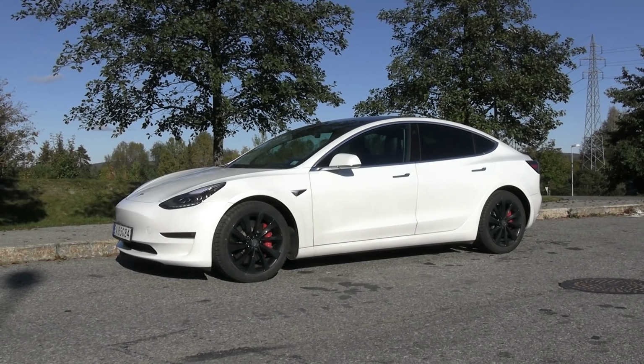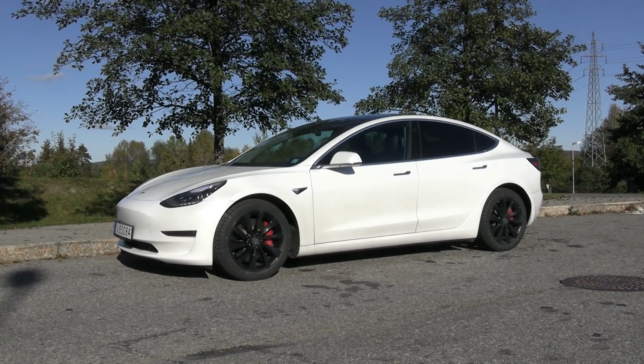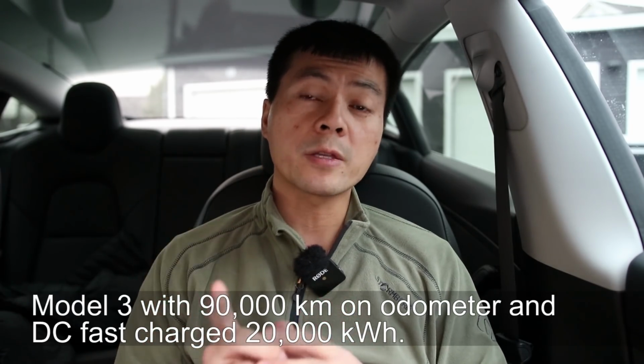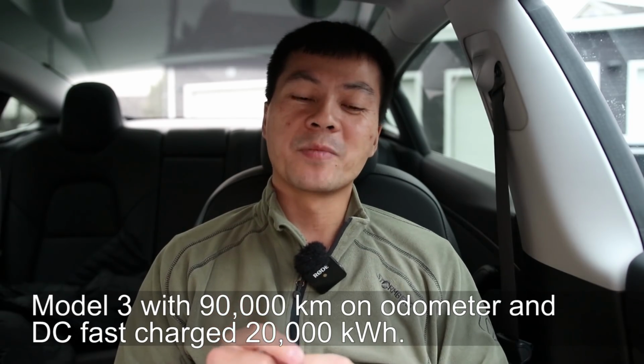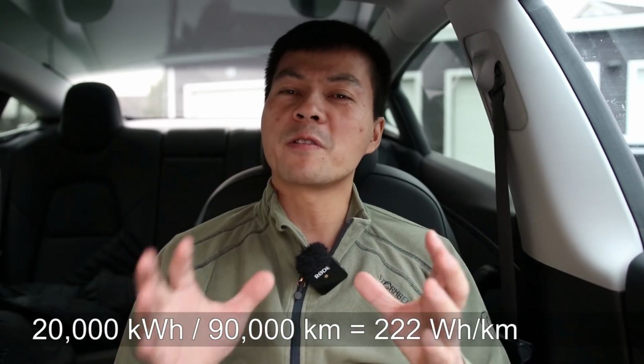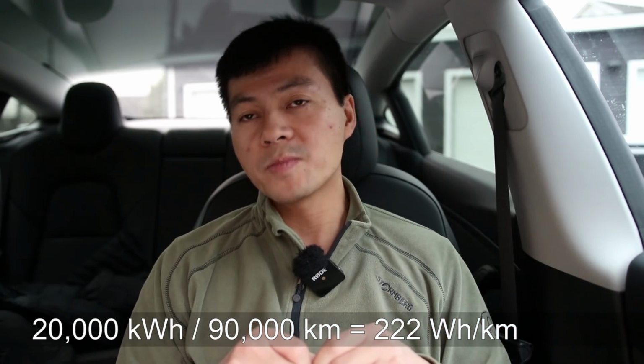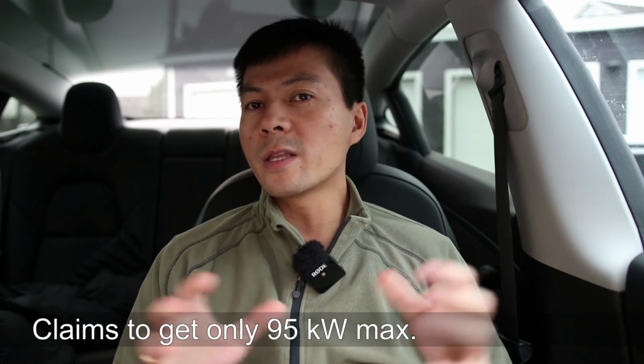And what about the Model 3? Someone told me, there's a rumor, I haven't confirmed it yet, that some Model 3s in the US with 90,000 kilometers on the odometer have charged 20,000 kilowatt hours. If you do the math, 20,000 kilowatt hours over 90,000 kilometers is 222 watt hours per kilometer. That means they have only supercharged or DC fast charged, and haven't done any AC charging at home. And they have been getting the nerf, and can only get 95 kilowatts max. Again, this is a rumor only.